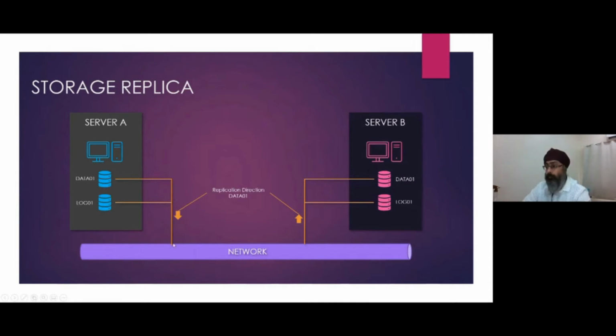You use GPT disk in order to use storage replica properly. Okay, through the network it goes, then it goes to server B. Disk in server B will be there, but it will not be accessible. It's still an active passive solution. So disk B, I'll show you that in a while in a demo, but disk B won't be accessible. Once you change the direction of this becoming active and this becoming passive, then this will go online with all the content, and this will not be accessible once it's passive. All right, so that's about it for storage replica.